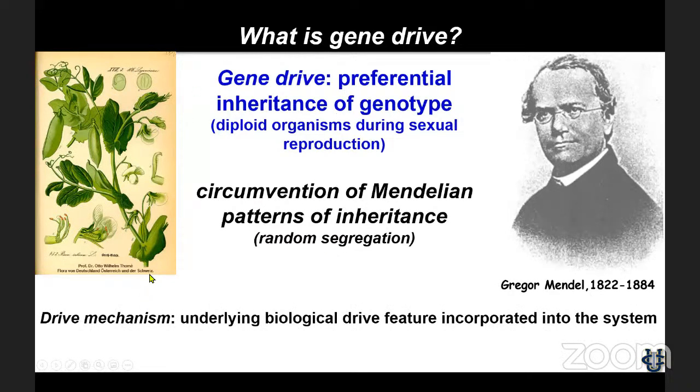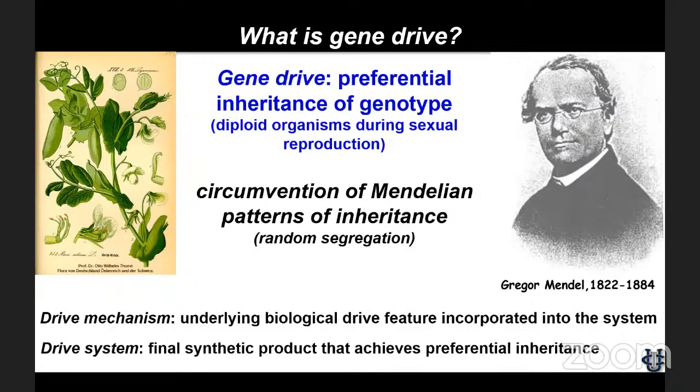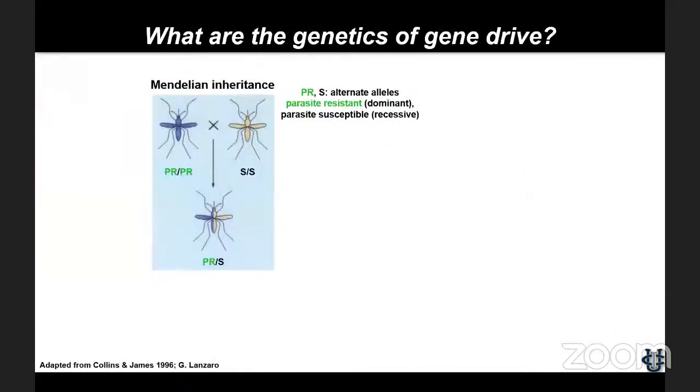And we talk about a drive mechanism, which is the underlying biological feature that's incorporated in the system that causes this drive. And the GeneConvene series is going to be featuring a number of these mechanisms, okay? And we're going to be talking about one in particular today, but these mechanisms then form the basis for developing a system, which is a final synthetic product that achieves this preferential inheritance. So the mechanism that we're going to be talking about today is one that is currently talked quite a bit about in public and scientific literature, which is the Cas9 guide RNA mediated gene drive.